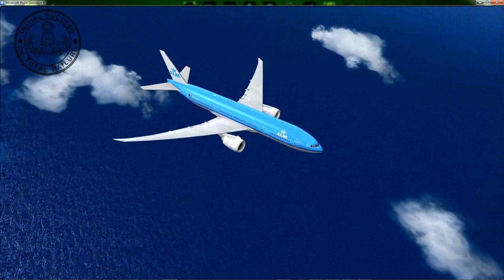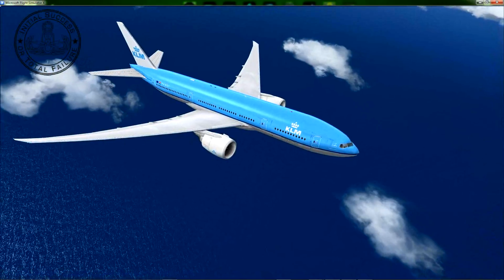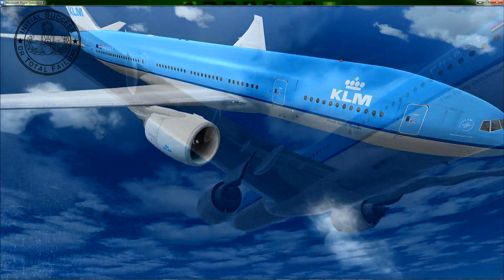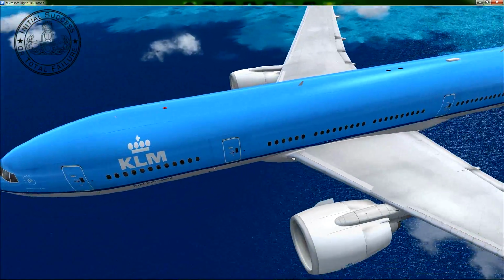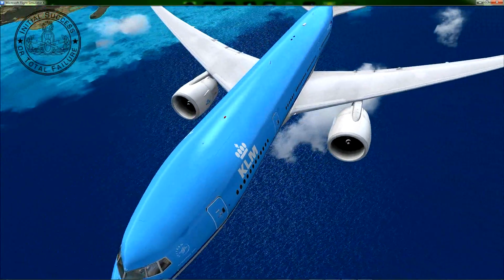So, hang on to your seats, ladies and germs. Let's hop on over here to our awesome Lido chart and take a look at how we're going to be flying the approach in St. Maarten today.